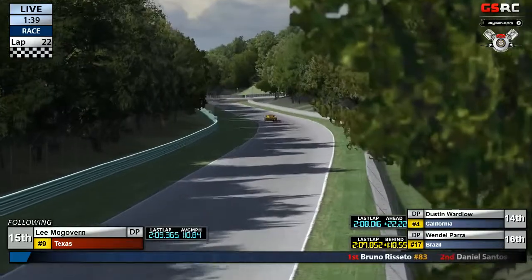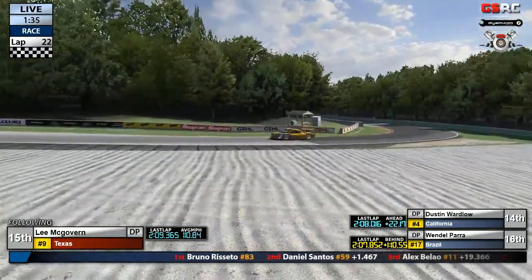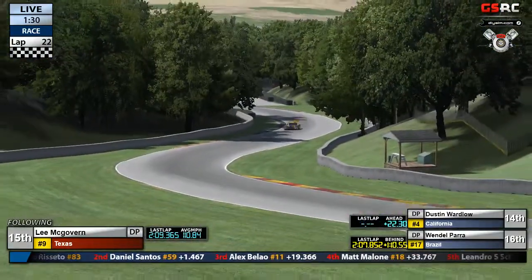So let's go to break. We'll come back after this with unofficial results, hopefully some interviews that don't involve too much swearing. So stick around for some interesting thoughts from the drivers.